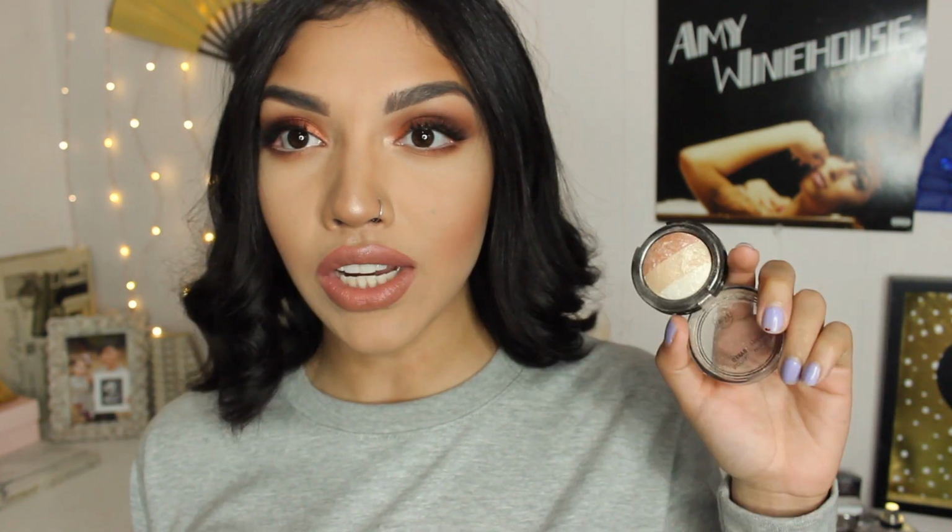The next product I want to talk about is an eyeshadow product that I've never heard anybody talk about. Actually, you know what? That's a lie. I think I heard Kathleen Lights talk about this product. So this is the J-Cat Triple Baked Eyeshadow. I've used this as an eyeshadow before, and I do like it as an eyeshadow, but honestly, when it comes to this product, I'm raving about it because it's such a good highlighter.